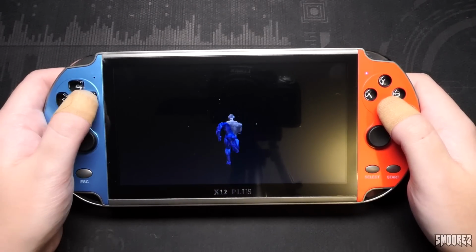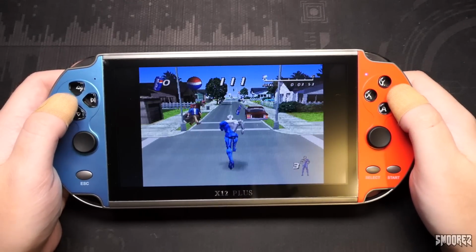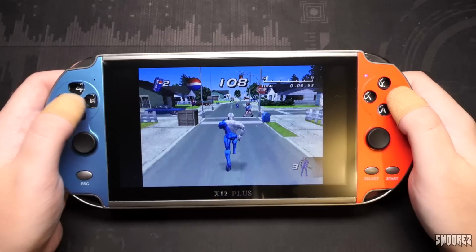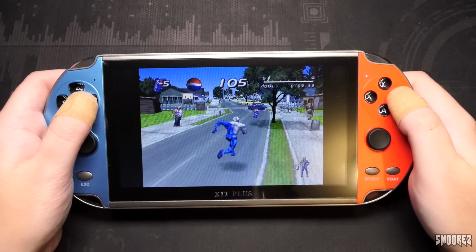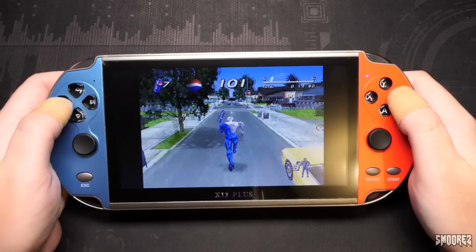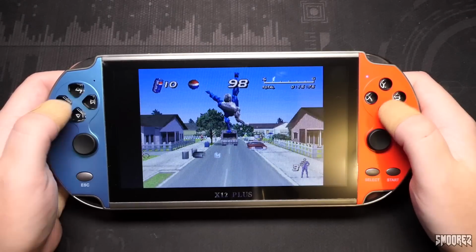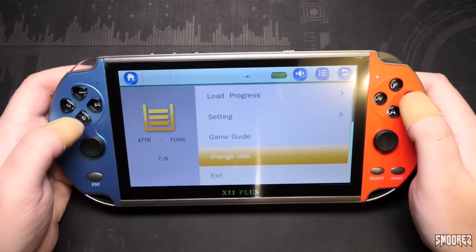Wait, maybe it's good. Maybe it's okay. I don't know if that runs better than the Powkiddy A30 or worse than the Powkiddy A30. Can't tell. I think it runs slightly better, like a frame better. Oop, fell over. But it plays Pepsi Man. You can even change discs as well.